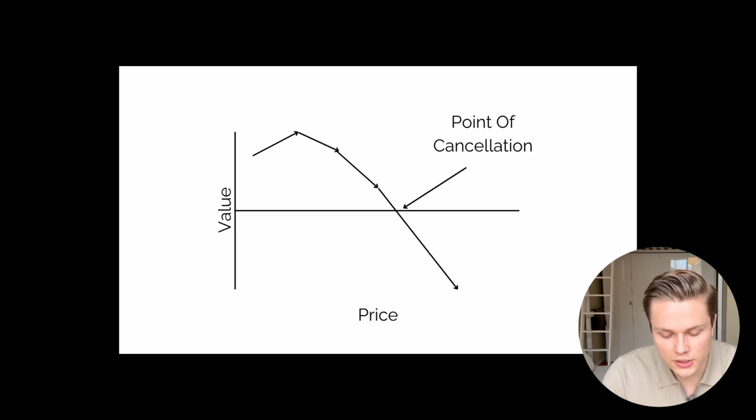The intention is to maximize the price. So when thinking about the relationship between value and price, you want to find the price point where the customer's perception of the value they're getting for the price is at its highest. And this is what this graph is trying to convey.